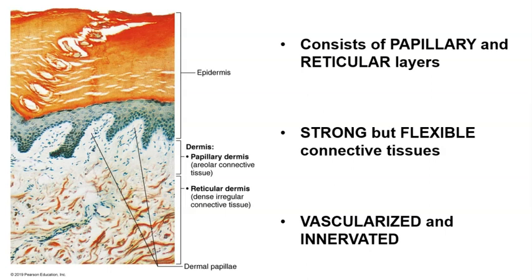Recall that connective tissues have a few scattered cells, but are primarily composed of extracellular matrix and protein fibers. The dermis, being a connective tissue, is highly well vascularized. The blood vessels in the dermis function to nourish the dermis itself, but also nourish the stratum basale and the stratum spinosum that are located in the epidermis. The dermis is also very well innervated with nervous tissues as well as sensory receptors.